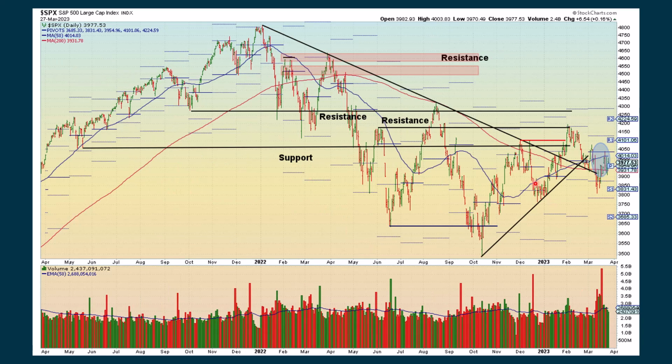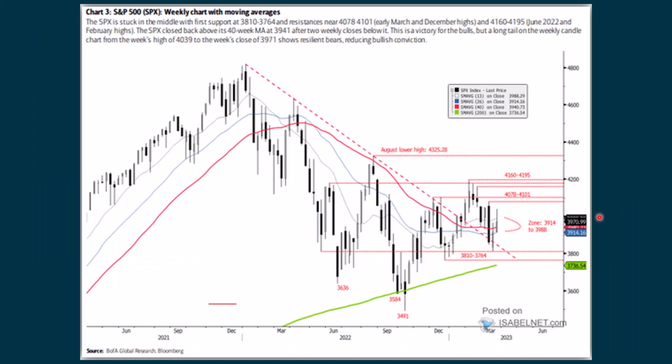And here's a 2-year look at that same chart. Then here's another chart from Isabel Net. Pretty much the same chart that I've been showing, only this is a weekly chart showing the downward sloping trend line, how we're above the 200-week moving average. And so far, these levels have been holding up okay.